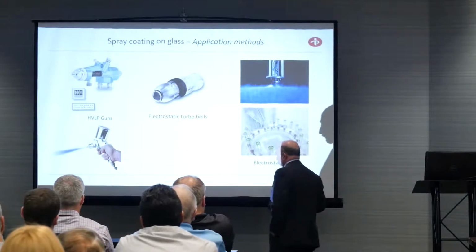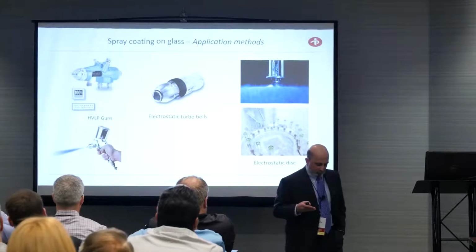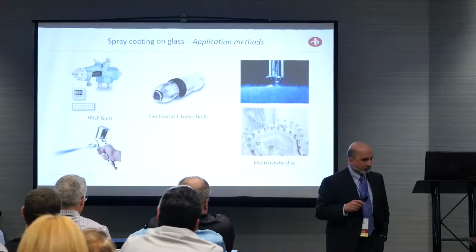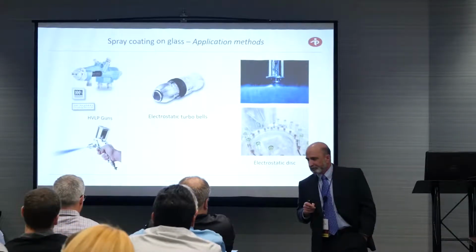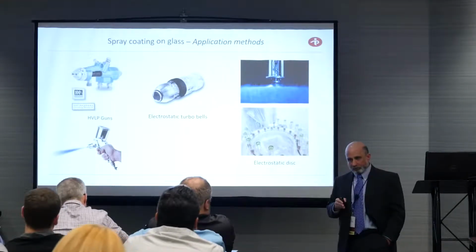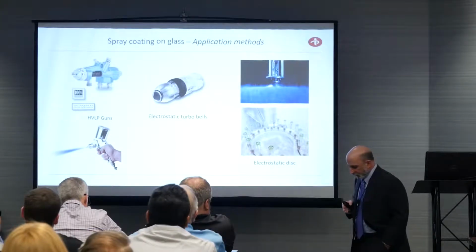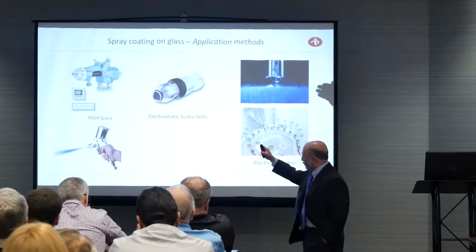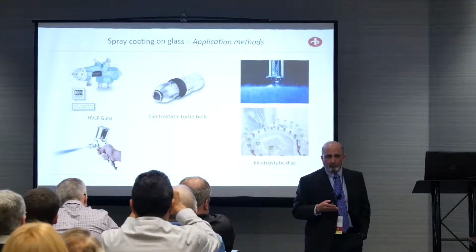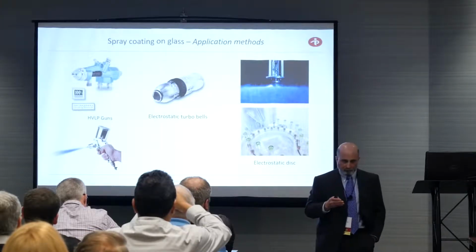That's an HVLP gun, right? There are conventional guns also used, but for glass, we typically see HVLP. High volume, low pressure. They're more effective than conventional guns when applying to a curved object, and they're more efficient. With an HVLP type gun, you're talking about a 40% efficiency transfer rate. Okay? 40%.